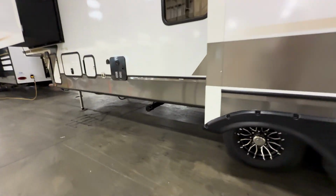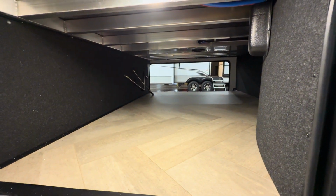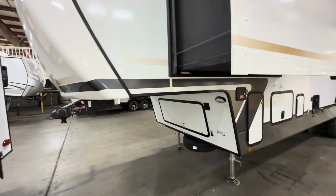You got your dump station is going to be right here. Back end of that hot water heater. And then the other side there of that pass-through storage. And then right here is going to be your electric auto leveling controls. Up in the front, you got your spare tire and then all of your storage there.